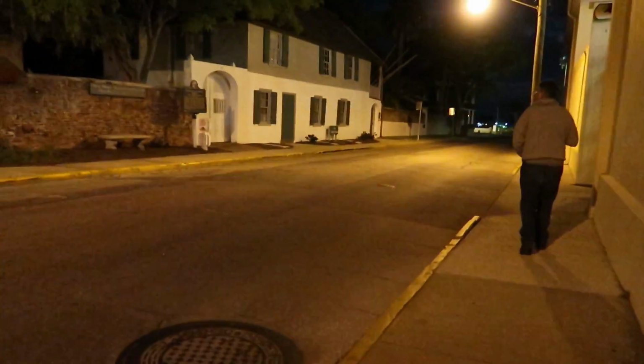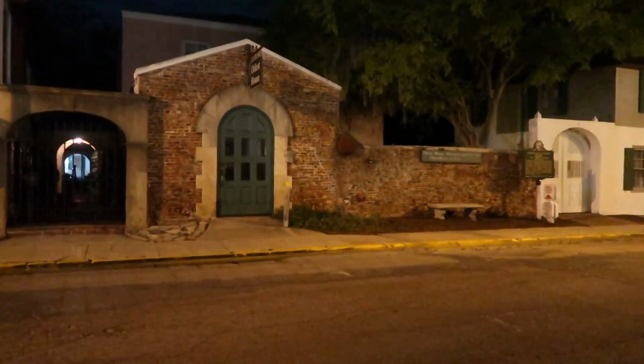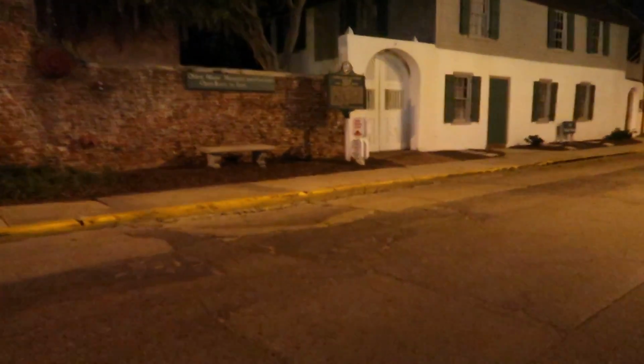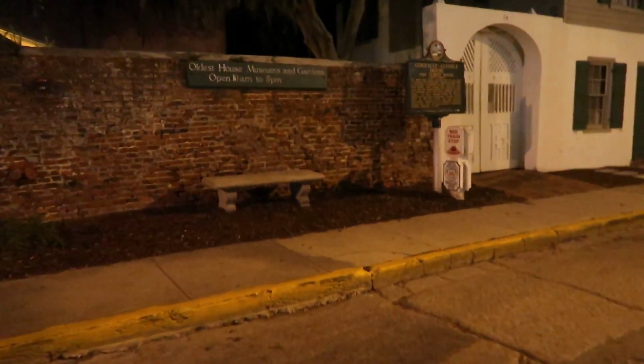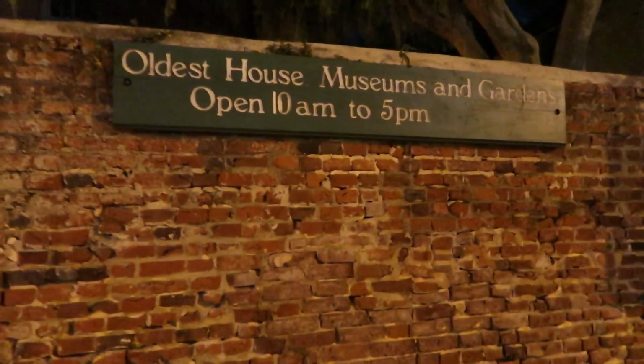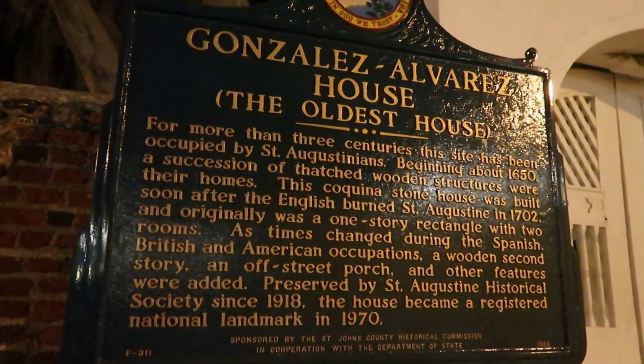Squishy just reminded me that this park is actually an unmarked cemetery. I had forgotten that part. Right now we are on one of the oldest streets in St Augustine, which is Francis Street. And that is the oldest house in St Augustine. It's open from 10 a.m. to 5 p.m. If you want, pause and there's information.